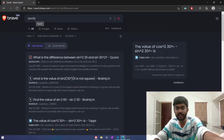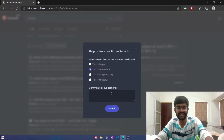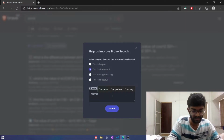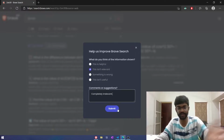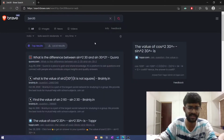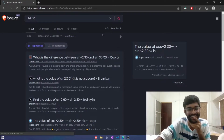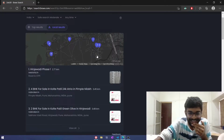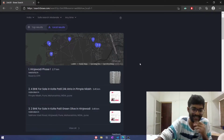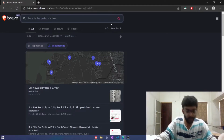And this is just pointless. It's not even 2 sine 30, it's sine square 30. This is just completely irrelevant. I mean, it's kind of relevant because it's trigonometry, but still it makes no sense. It's just pointless. So, what are local results for 2 sine 30? Oh my god, they have a map. They have a map. Okay, cool. Okay, so we're done with calculator.